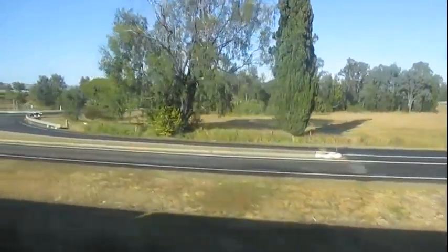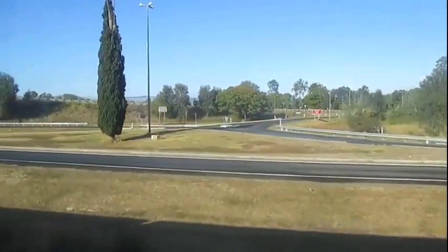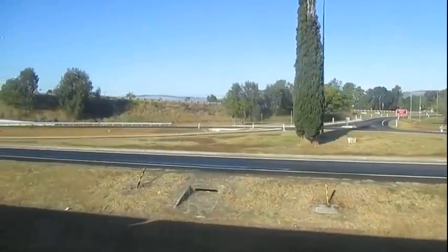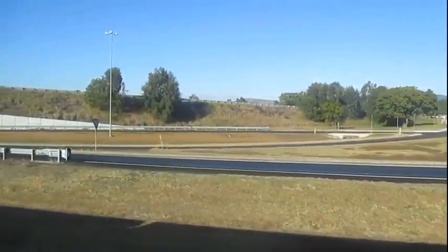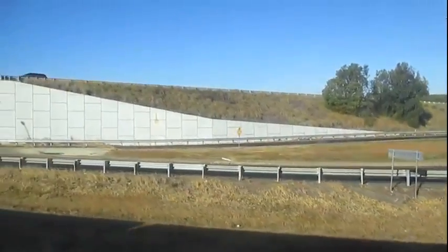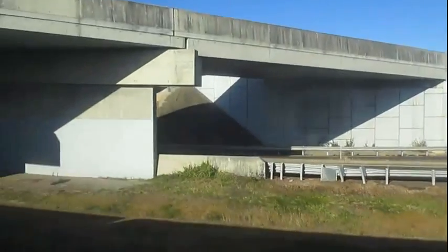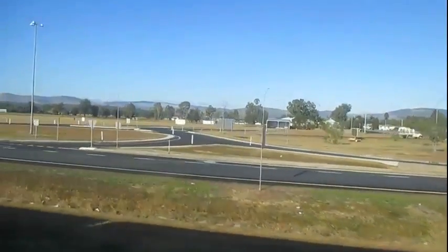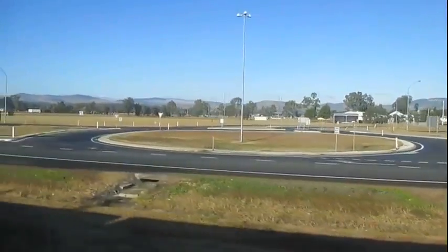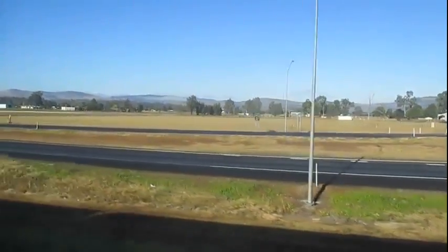There's the Warrego Highway. Up the top there, we're going to pass under. Now that is the main highway from Brisbane to Toowoomba and out to the west, where we saw it on our way out to Charleville. So we're passing under the highway, and we're heading towards Gatton.